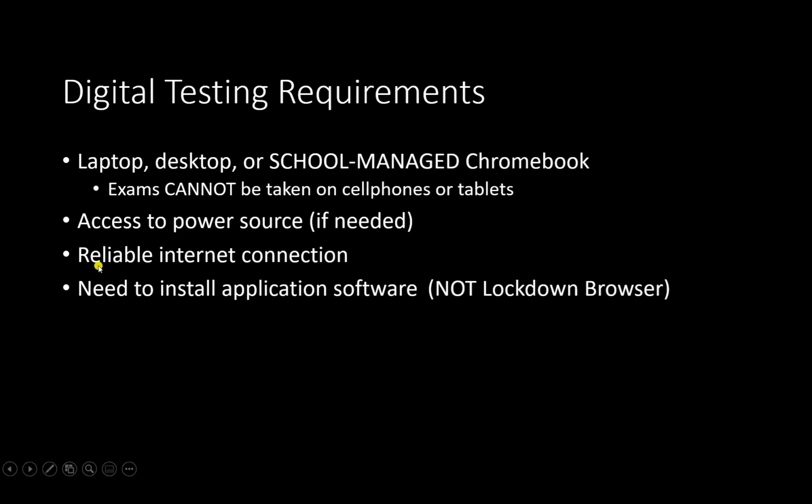You're, of course, going to need a reliable internet connection. They did specify on the AP website that they are making the testing software such that it will be lenient if your connection isn't the best, but again, better to be safe than sorry. Try to make sure you're as close to the router as possible, right? Make sure you have the strongest connection.